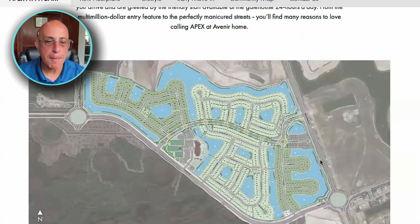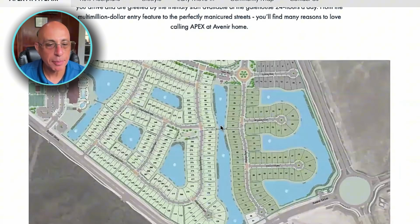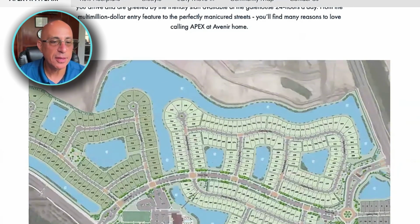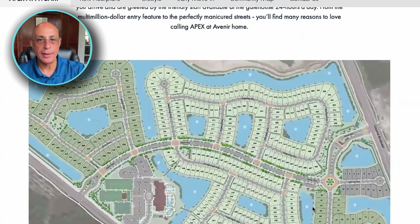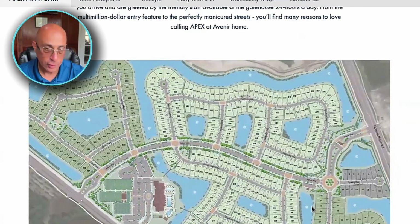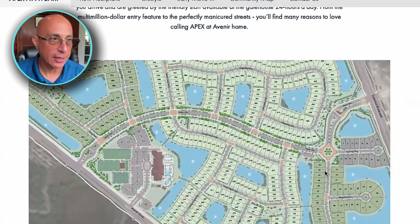All right, everyone, here's the community map. You can make it bigger and mess around with it. Sometimes you can go in there and actually see what turns green and red. Generally speaking, when you see a red dot on a home, it means it's sold. They don't release everything at once. That's something else I've got to mention here.